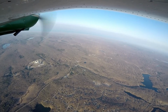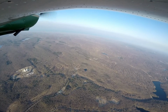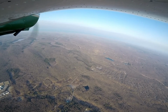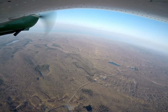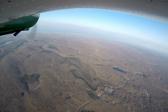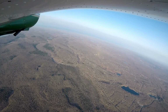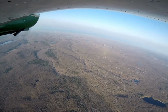There's nothing really around here, this part of Pennsylvania. As you can see, there's a lot of trees and little lakes here and there. There's ski lodges more kind of north, sorry, more southwest from us. There's a bunch of ski lodges. Yeah, nice morning. These are the days you just don't want to land.